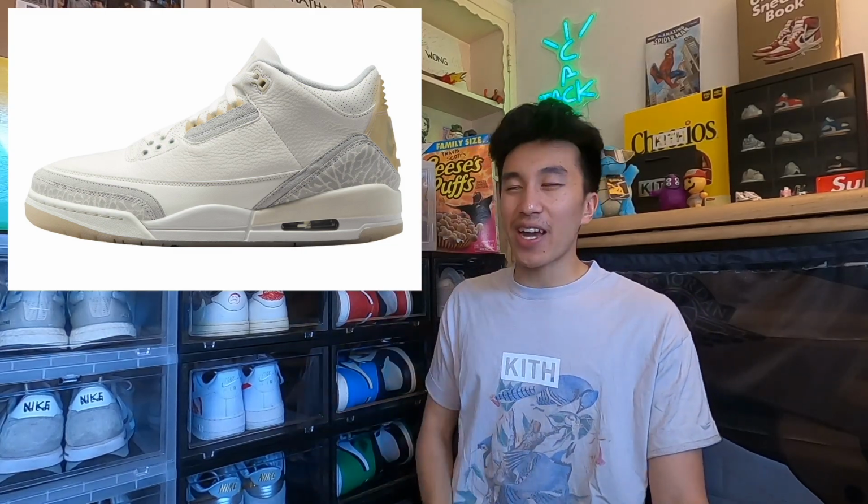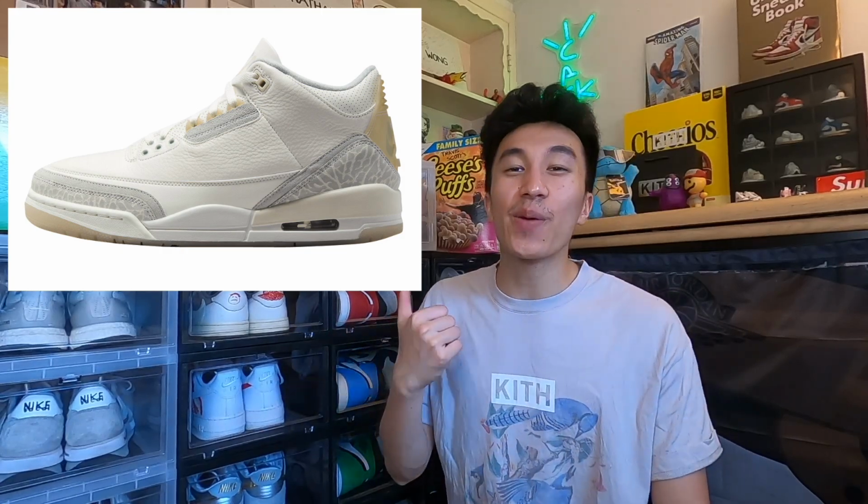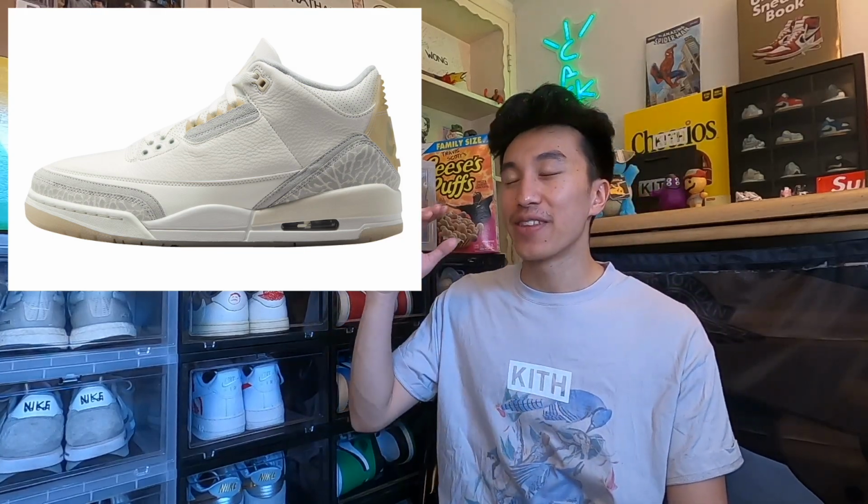But even if you go on StockX or GOAT, these are going for under retail, so you might even save more money just by doing that. So here at number 8, we do have the Jordan 3 Craft Ivories. I cannot believe that not a lot of people are liking this sneaker. This is honestly one of the best sneakers that we have seen this year.